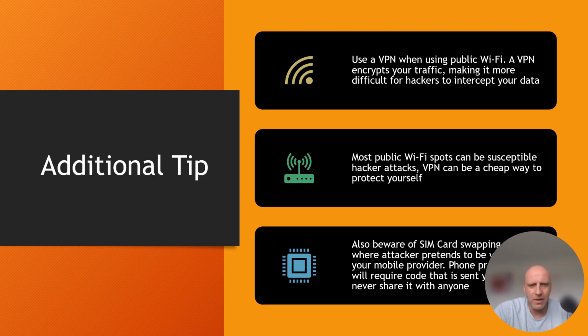VPNs, again, can cost under $10 a month, and it's a great way to prevent your IP address from being exposed, and to protect yourself when you're using a public Wi-Fi spot, especially if you're using those for any important tasks. So make yourself safe. Use a VPN. A VPN is essentially a virtual private network, software that encrypts any traffic that travels between the Wi-Fi spot and your computer.